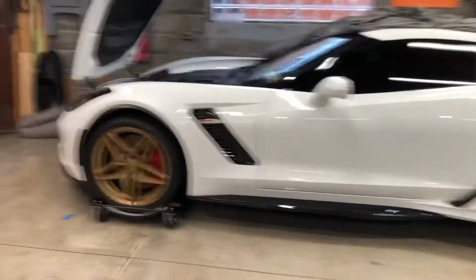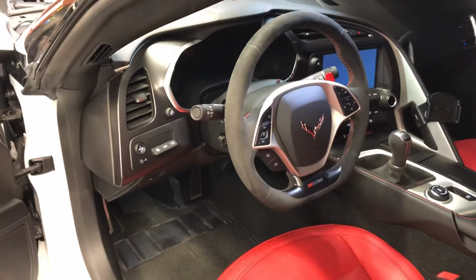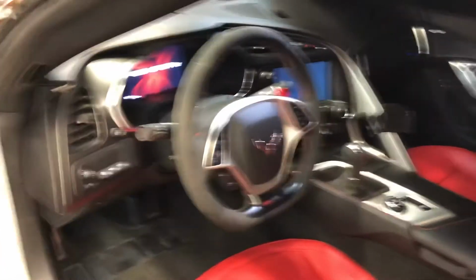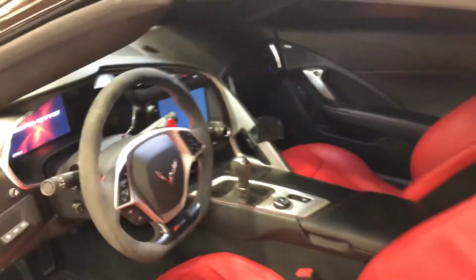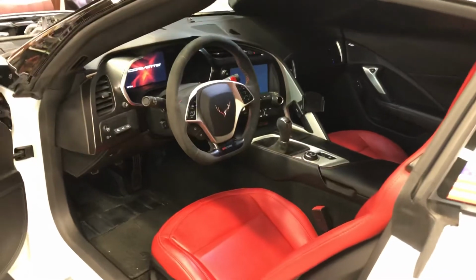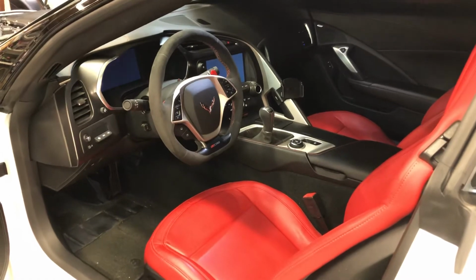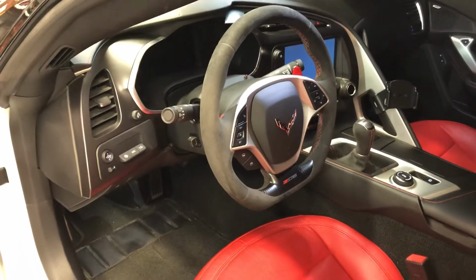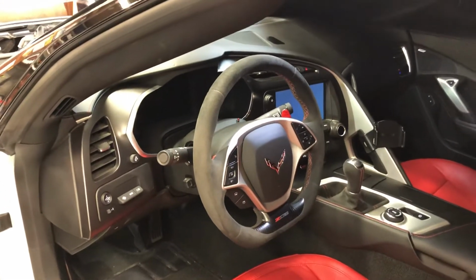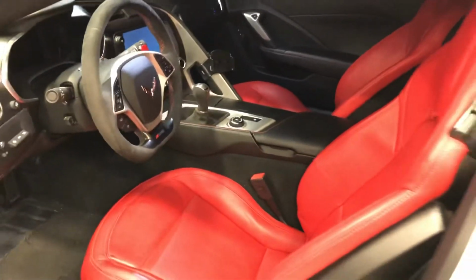So I'll show you a couple more things. Inside, the interior is basically stock. I did a couple small modifications. I ended up going with the GM Alcantara steering wheel, as well as the shifter and the shift boot. It does have an MGW shifter in it. Another little mod I did myself. Awesome. The stock C7 shifter is very good, but the MGW is much better. And honestly, the Alcantara steering wheel, once you felt that in your hands, I don't think I can go back to regular leather. But other than that, the car is effectively pretty much just like it came.